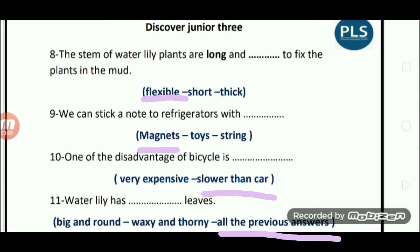Number 10, one of the disadvantages of a bicycle is... I said before that anything has advantage and disadvantage. Advantage is a good thing, okay? But disadvantage is a bad thing or a bad result. One of the disadvantages of a bicycle is very expensive or slower than a car. Sure, slower than a car.